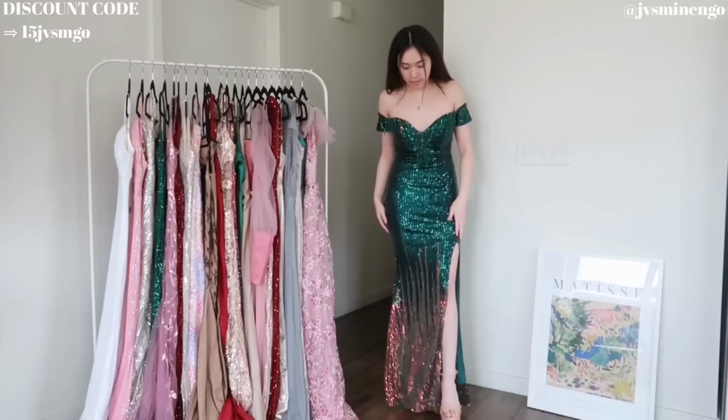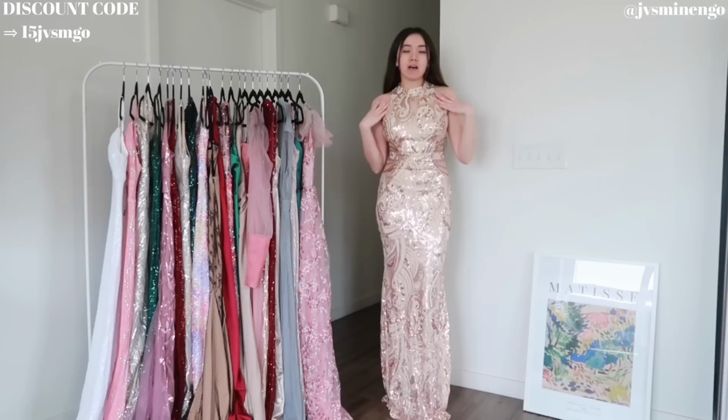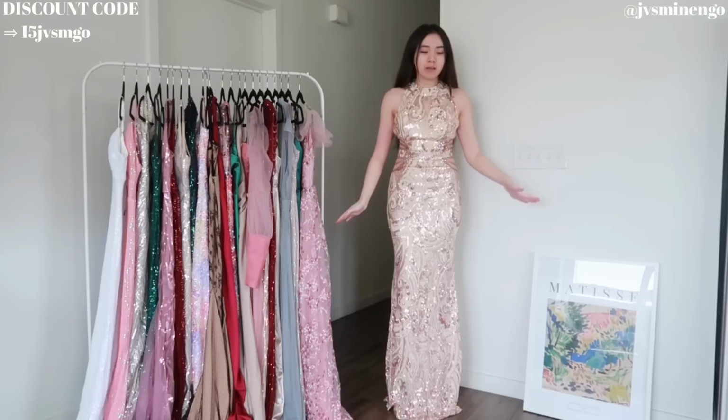This is the next dress. This one is definitely a different cut. I think this is the only one I got in this cut. This is a high neck dress with a keyhole detailing. The sequins are very similar to the other ones I got, but this one's just a different style.